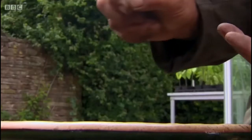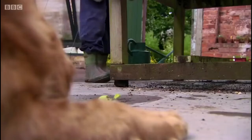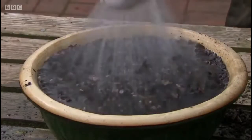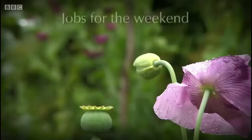And ideally, you'd run two or three bowls and sow them at two-week intervals. And you could keep these going for months, as long as you keep them watered and give them plenty of light. That's it. The easiest gardening you'll ever do. Now, even if you don't grow salad in bowls, here's some jobs you can be doing this weekend.